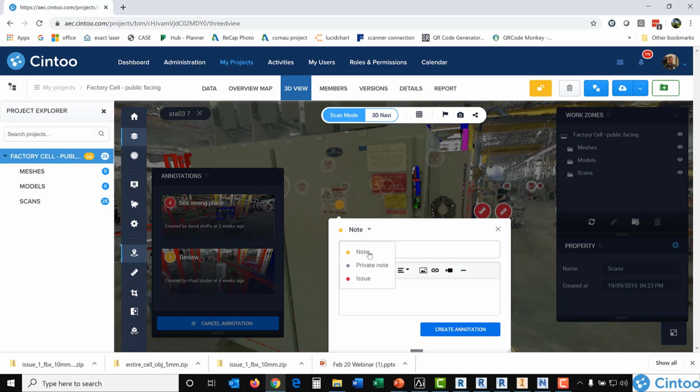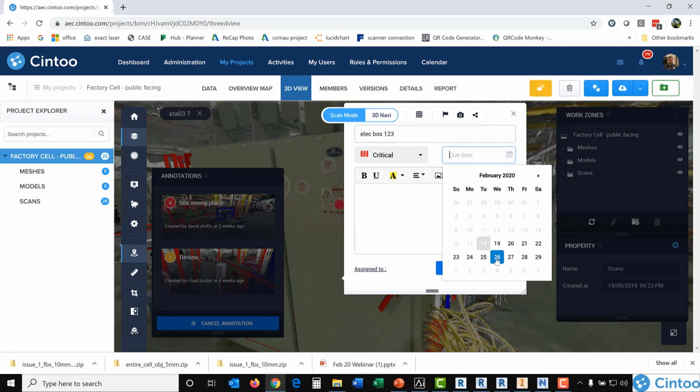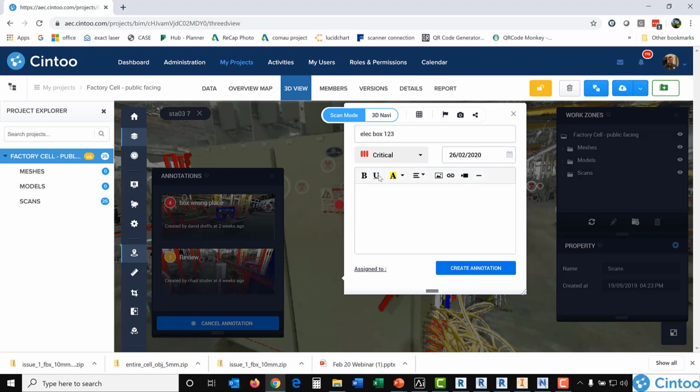So a note is just some information, and that goes to everybody that's on your project. A private note is just for you, and an issue is a whole other thing. So if I change this over to an issue, I can give it a severity, I can give it a due date saying this issue's got to be fixed by next week, and then we can give it some information. This electrical panel needs to be moved 2 feet, right?